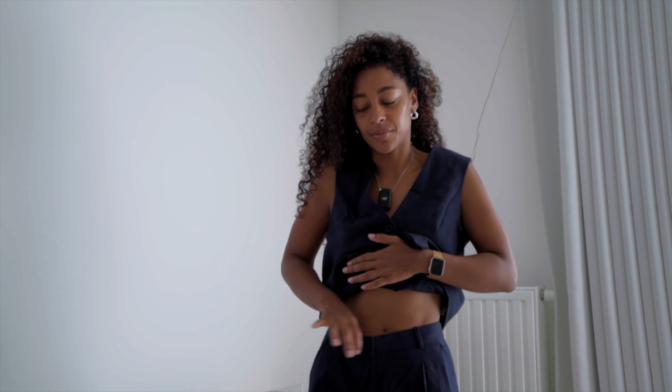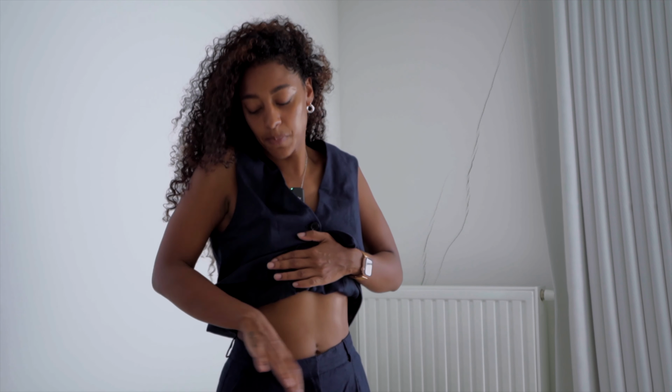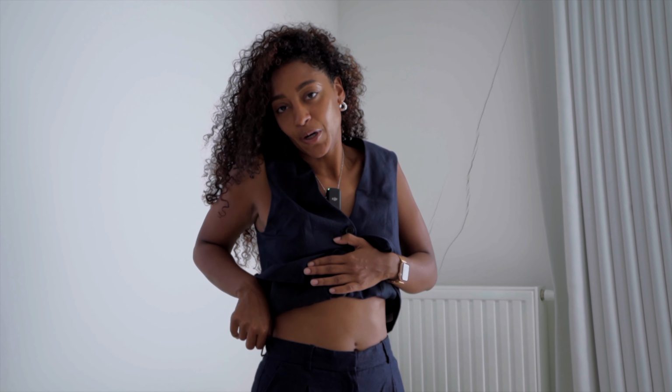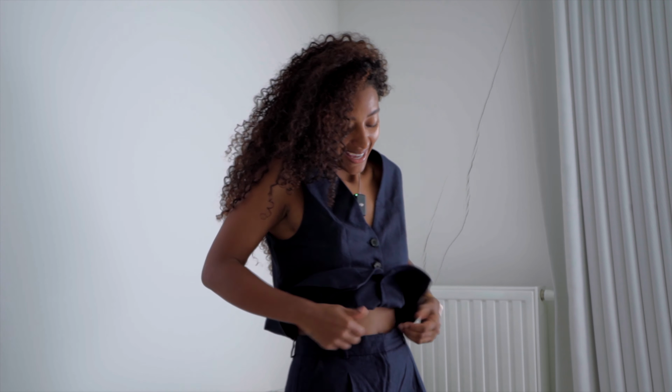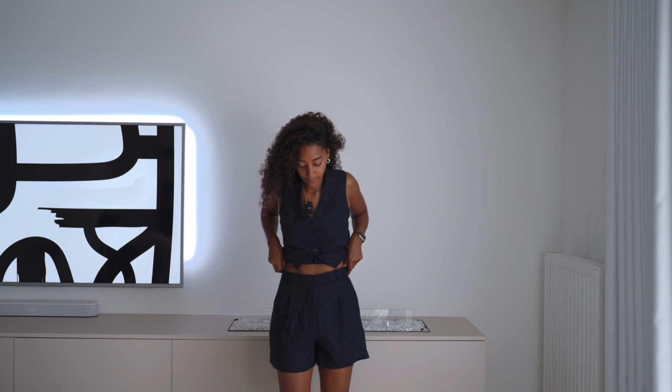I feel like the size is true to size because I got a small, and as you can see here, I have enough space around my belly, so enough room to eat, have some ice cream and all that. And then the overcoat, same for that. I just wanted to show you how this was originally styled before I show you how I actually styled this outfit. So this, both from Zara, a definite must-have.